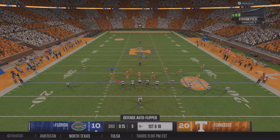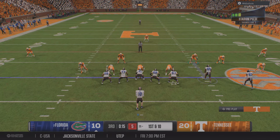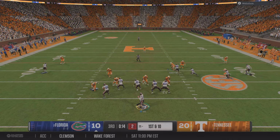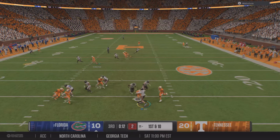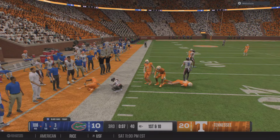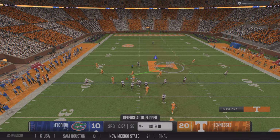Empty set now, 5 wide receivers. First down, looking to throw the ball. Quarterback finds an open target on the left side. They bring him down, but he makes the 40-yard line. That's a solid gain.